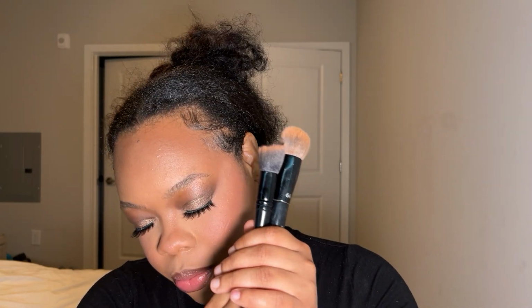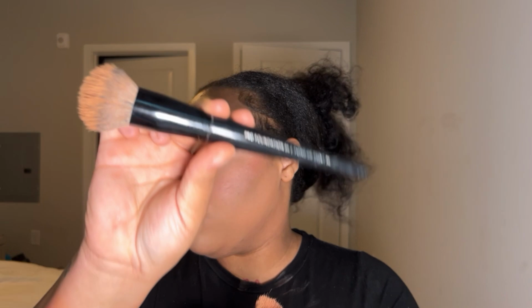2024 was my year of becoming a foundation brush girly. This is, I think this is Sephora Collection. Yes, Sephora 64 Pro foundation brush. I also have an e.l.f. foundation brush, which also should be on this list. Yes, this e.l.f. buffing foundation. These are my 2 absolute favorite foundation brushes.